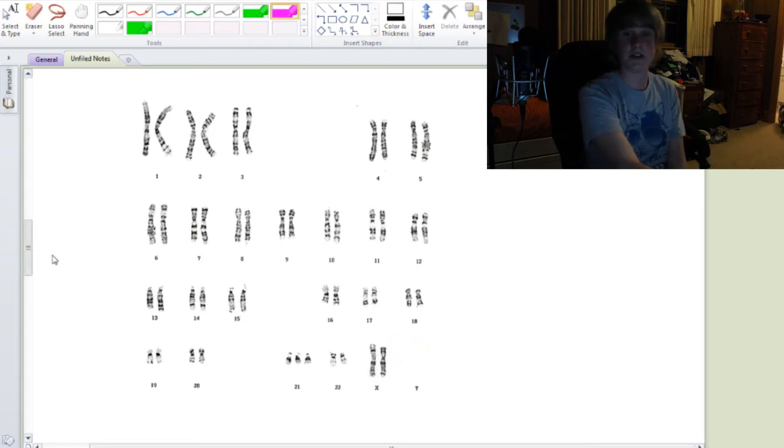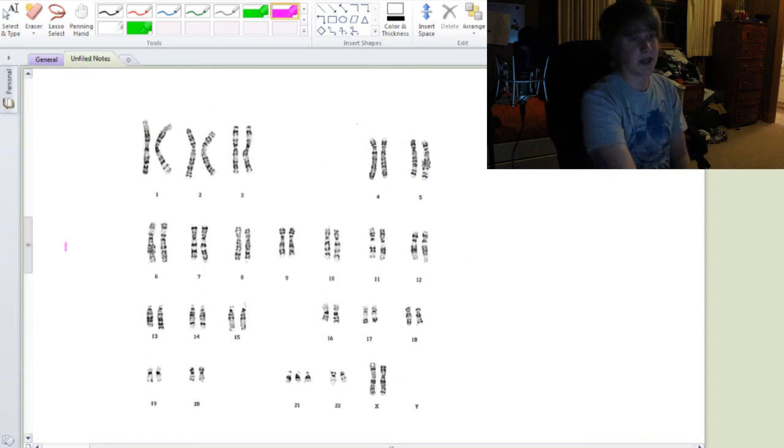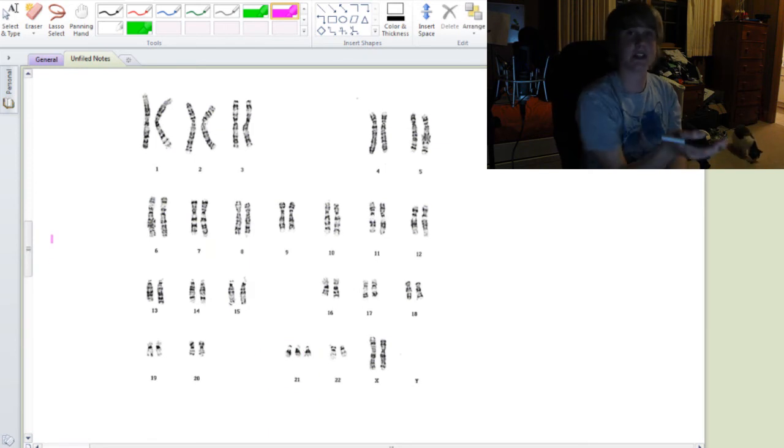A karyotype allows you to look at someone's chromosomes and see if there's a defect. Monosomy is when there's a missing chromosome. So right here, on chromosome 14, there is one missing. There should be one here, but there isn't. A trisomy is when there's an extra chromosome added. So right here on chromosome 21, there's an extra. Monosomies and trisomies occur because during meiosis, there's non-disjunction, which is what happens when your chromosomes don't successfully split.